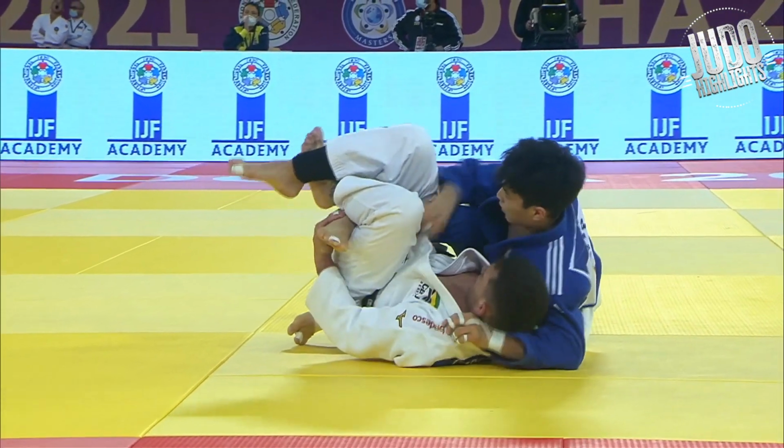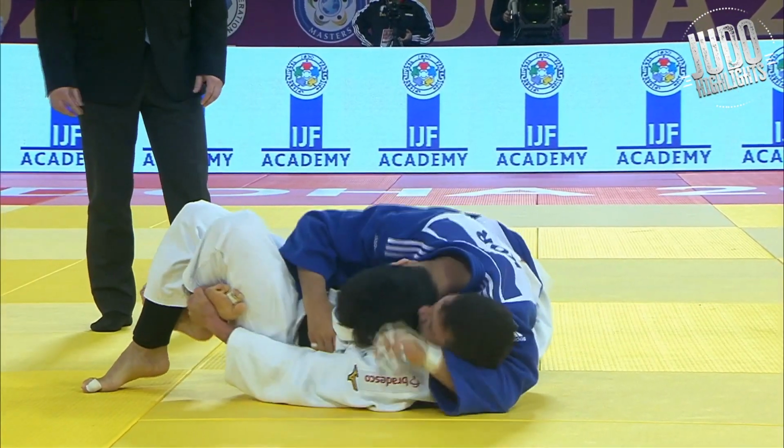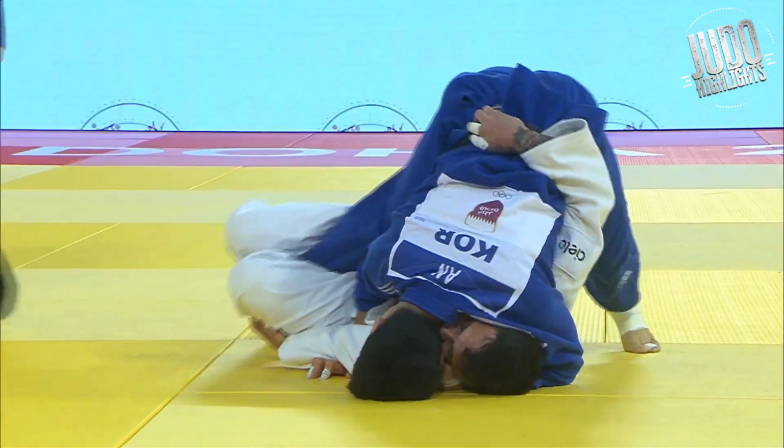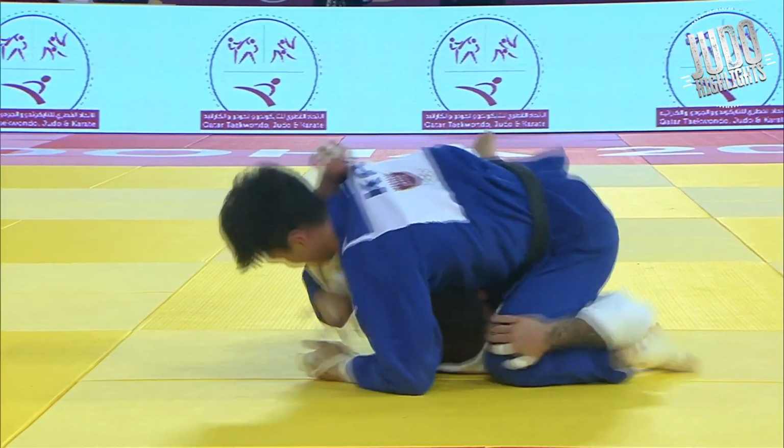So here he is going to the ground again. Not sure I would advise anyone going to the ground against Brazilians. They often have a good background in jiu-jitsu, but An seems to trust himself here.